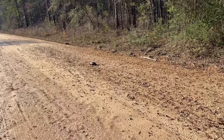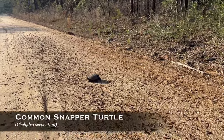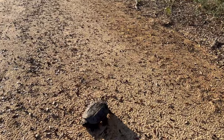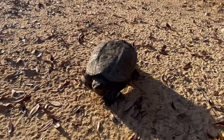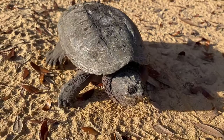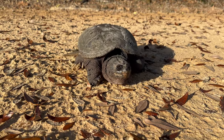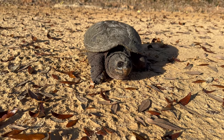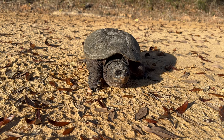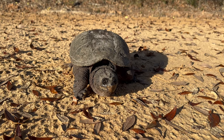So we got a turtle in the road. Appears to be a common snapper. A first snapper of the year, man. What's up, my fella? Look like you got caught in a fire once before. But how are you doing? I don't want to hurt you. You looking at me, I bet you won't.